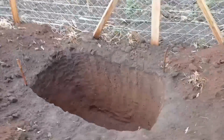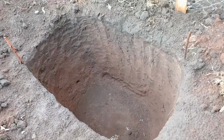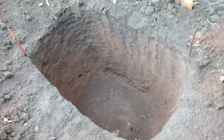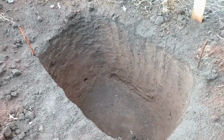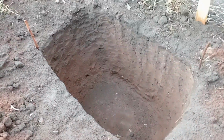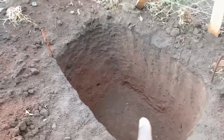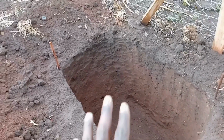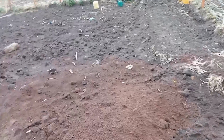It has just rained heavily. This pit has been worked on completely. What is required here next is to work on means of covering it up, but otherwise it is just done completely. Its depth is about 4 feet, and that is enough to keep all organic matter. All organic waste will be going right in here, and once it goes in, it will decompose, and after it decomposes, it will become manure, and that manure will always be applied to the vegetables here.